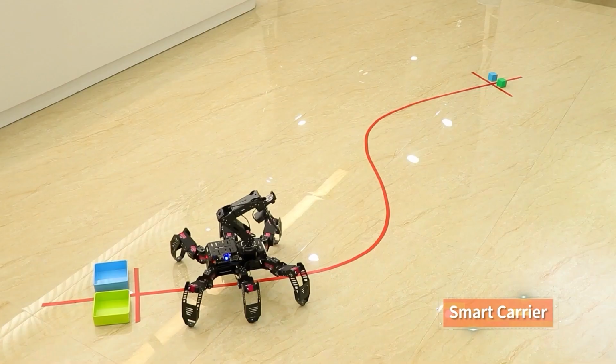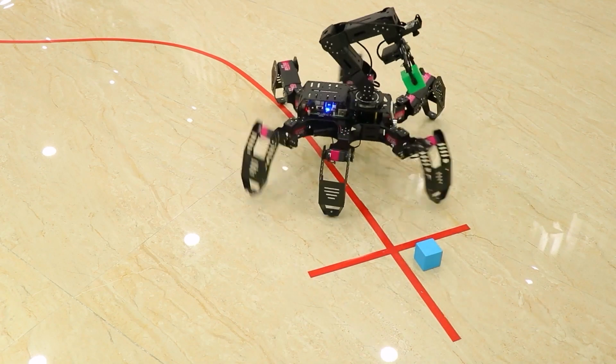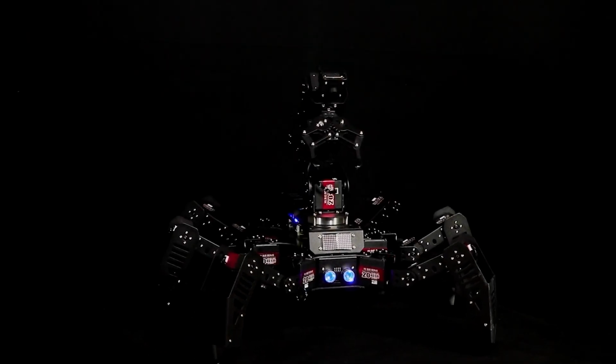If you know how to use SpiderPi, it can be a fun toy you'll never get tired of. The robot has many uses, and with the help of coding, it can be taught to do many different tricks. You can buy it for $580.